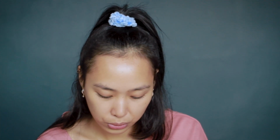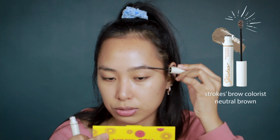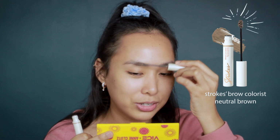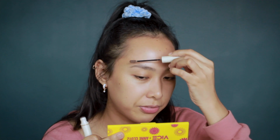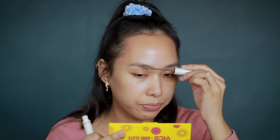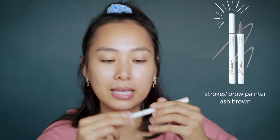Next is the brows. For me, it's definitely the brow products from Strokes Beauty, specifically the brow colorist in neutral brown. I usually do this first before I go in and fill my brows. I feel like I just put less when I do this first, so that's what works for me. Try it out, maybe it'll work for you. Since this has a tint, it kind of fills in the brows just a little bit. Not like I can go out of the house with just this kind of brows, but if I'm going for more put together brows, or when I film, I definitely fill in my brows more with the Strokes Beauty Brow Painter in Ash Brown.